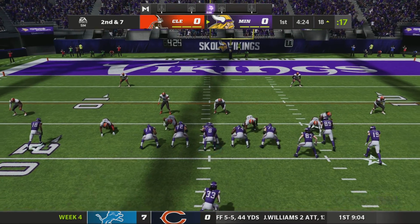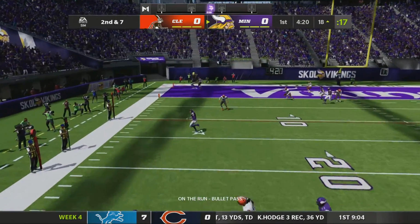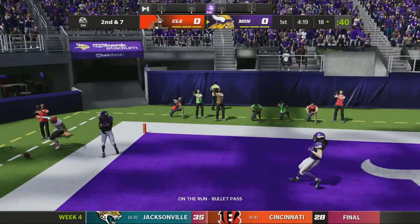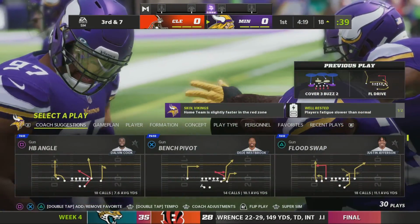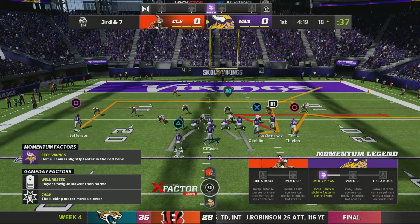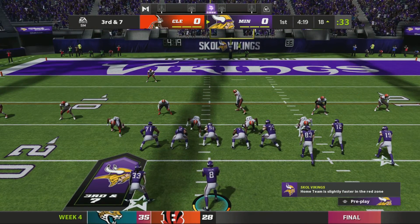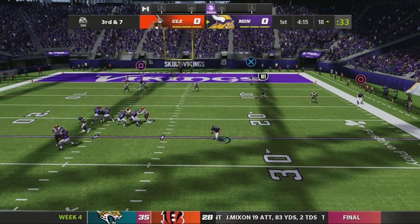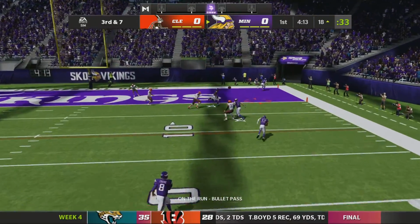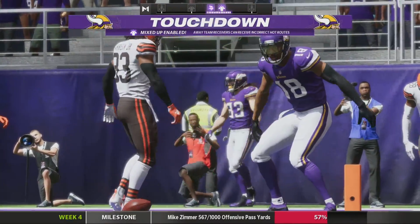Alright, second and seven. Cousins taking a shot for the end zone. Incomplete, looking for Jefferson. Cousins. Bro, touchdown! Justin Jefferson!